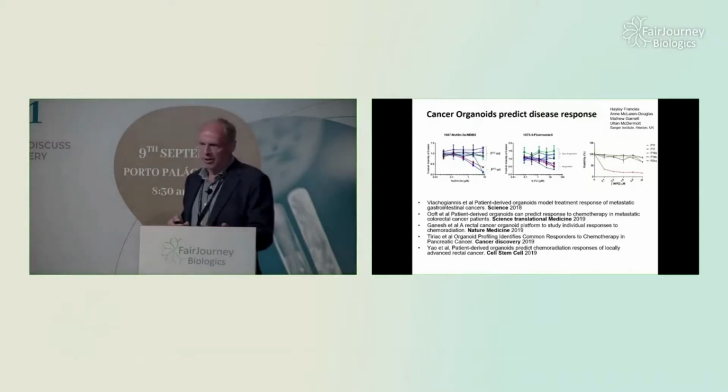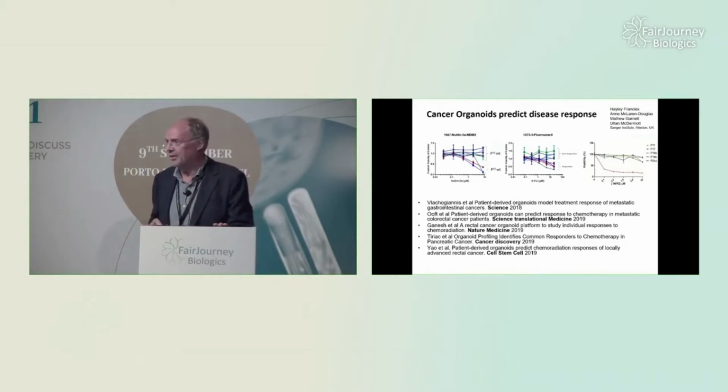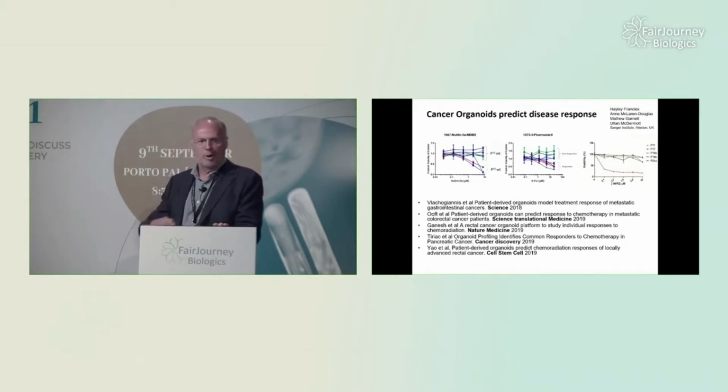Also, you need skilled personnel, and the logistics of getting tissue. As you know, pathologists like to look at tissues, but the first thing they do, they put it in formalin. That's good for looking under the microscope, but it's too late to grow them as organoids. That has been a major challenge, to set up the logistical pipeline to get living tissue in the lab to culture. That, I think, we have worked out.